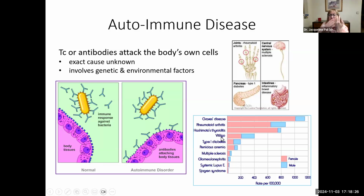Vitiligo is the disease where it attacks your melanocytes on your skin. So you have areas of depigmentation of your skin. If you've ever seen pictures of people, that's why Michael Jackson started wearing the one glove on his hand, because he had vitiligo on his hand. And there's a lot of famous models now who have vitiligo on their skin.